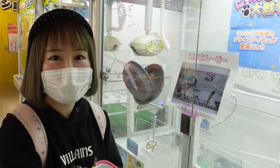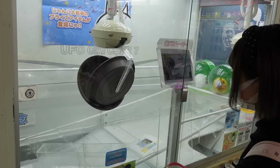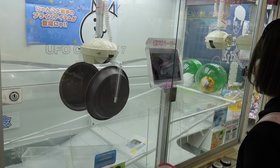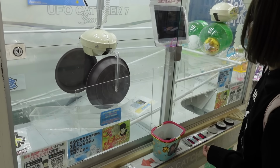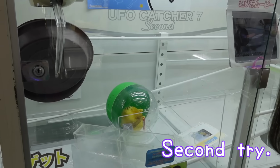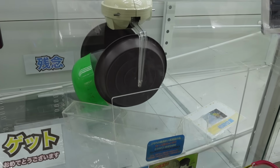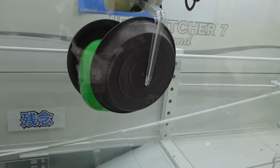I want to try this one because I've never seen this one before. I don't know how it works. And then move this one. Oh, I need to do this on the same. It worked!